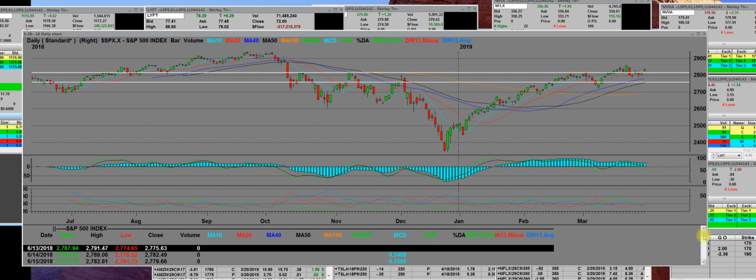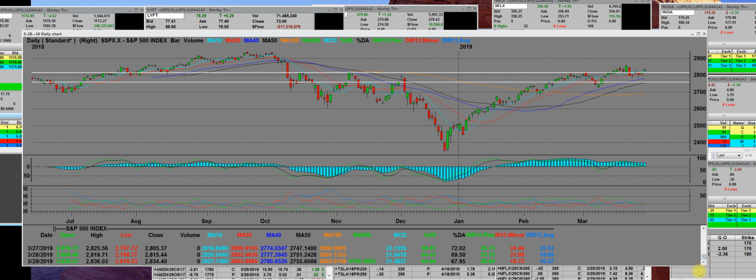Good morning, everybody. Today's date, 3/30 of 2019, the first quarter of 2019. With this bull rally in the S&P 500, we got above this major resistance line right here, and we're still sitting on top of it.